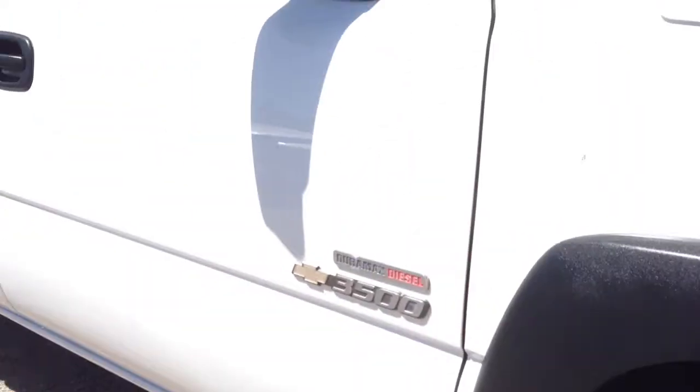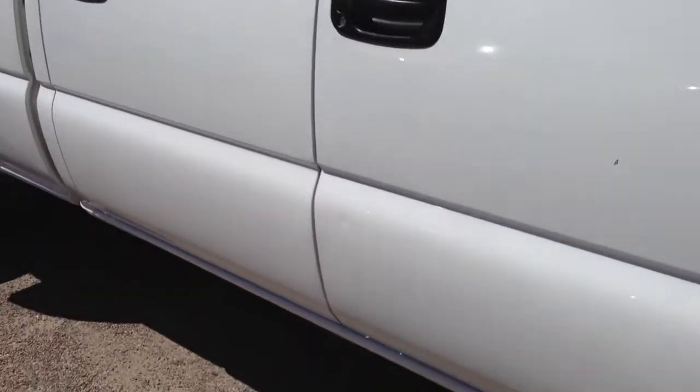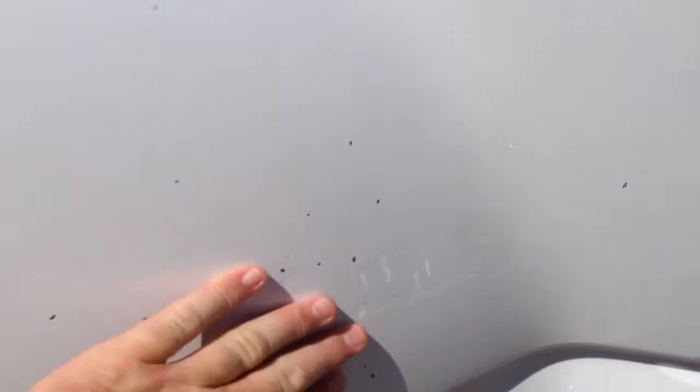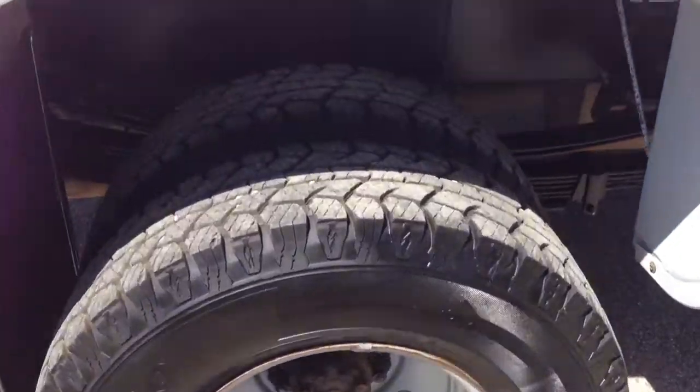Passenger front tire looks like it's at least 50% tread. There's a little ding right here. Common rock chips on the front half of the wheel cover on the passenger side. The rear tires look like they're much newer. In fact, they look really good. Probably 70 or 80% tread.